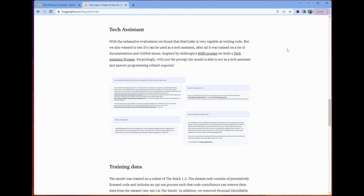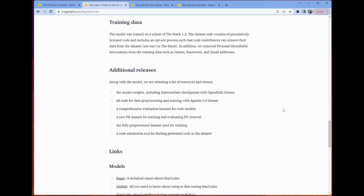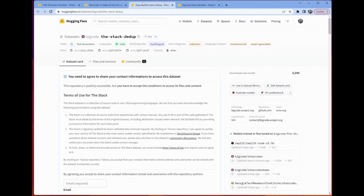Because they built this model on documentation, GitHub issues, it's actually able to be a pretty decent tech assistant. So it can answer programming related questions very well. And that's something that you just kind of get for free, right? So this is not something they tried to do, but it's nice that you get it. And so that's great. So StarCoder was trained on a subset of the stack.